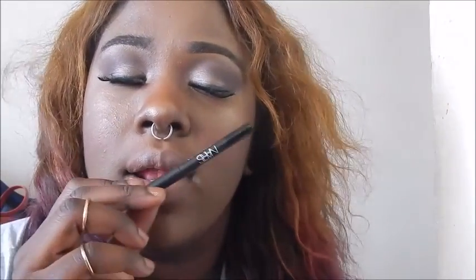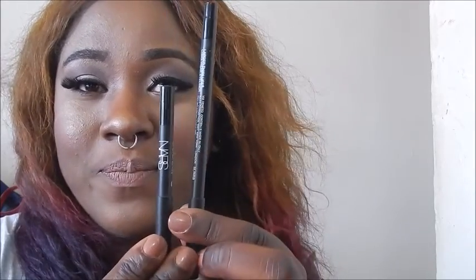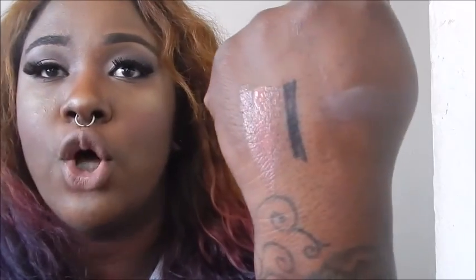And I've been in love ever since. I actually have it on as an eyeliner today. I don't have a wing. I have this on. I love this. I went out and bought the big one. I love this eyeliner. It's so black, and it's retractable. And I'm not opening my big one until this one runs out. But look how black that is. It's so black. It really is creamy. It glides on like a breeze.